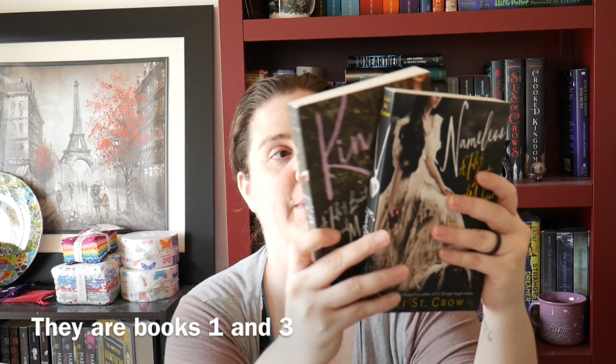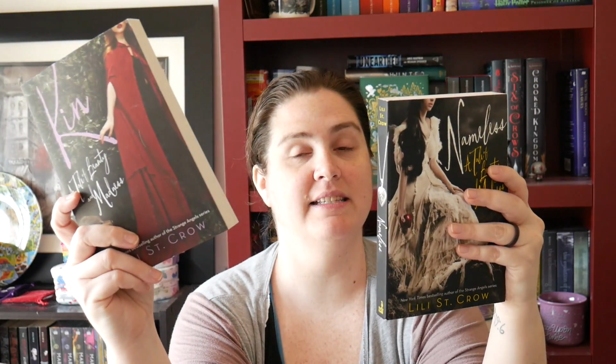So we have Ken, The Tale of Beauty and Madness, and then we have Nameless, The Tale of Beauty and Madness. And these are retellings. From what I can understand, this is a Red Riding Hood retelling, and this one is a Snow White retelling. I don't know if I have any more than just these two. I can't remember. It's been so long. Like I said, this book has been lost for months.